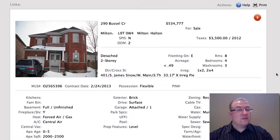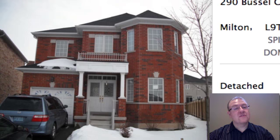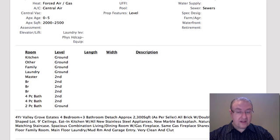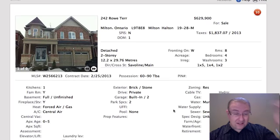Bustle is $534,777, and it looks like a 2,300 square foot home. A little high for a 2,300 with a single car garage, no finished basement, and we don't have a lot of information to go by here. 9-foot ceilings is nice. The pie-shaped lot may make the difference there, because there was one on Robson with a pie-shaped lot backing onto a school field that was pretty close to what these guys are asking, and it was the same list price. So Row Terrace, $629.